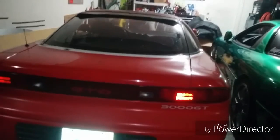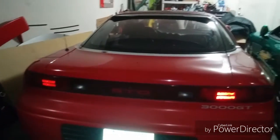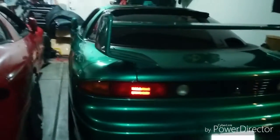Like I said, the Dodge Stealth. I still don't know when I'm going to show that, just because I have no clue when I might be able to actually work on it again. And now that I noticed, off subject, this is the normal US option 3000 GT taillight, and this is the JDM or Kuki 3000 GT taillight, which has the amber on it.